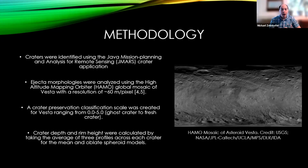And then I also did a crater depth and rim height calculation by taking the average of 3 profiles using 2 different methods: the mean sphere profile, which says that Vesta is a perfect sphere, and the oblate sphere profile, which says that Vesta is an oblate spheroid, which is more in line with what it actually is. The reason you do this is that the mean sphere gives you these kind of averages across the surface, while the oblate spheroid will help keep the local topography differences across the body. So it's good to have values for both the crater depth and rim height in both of these models.